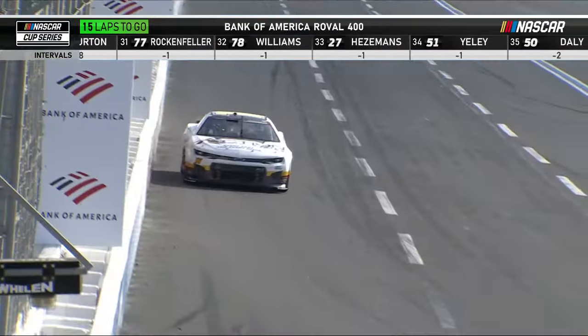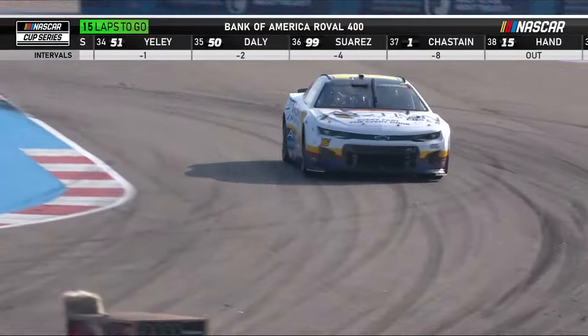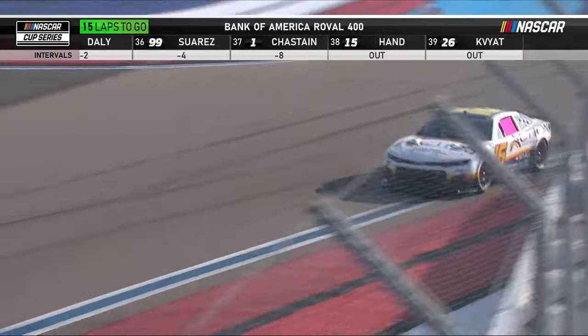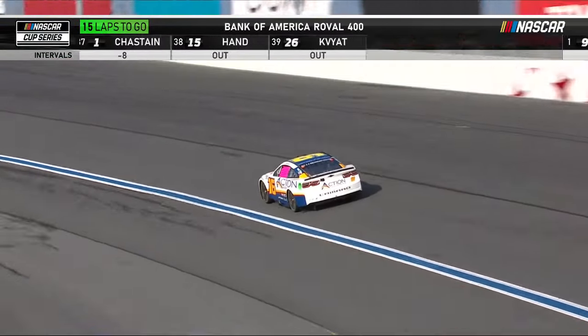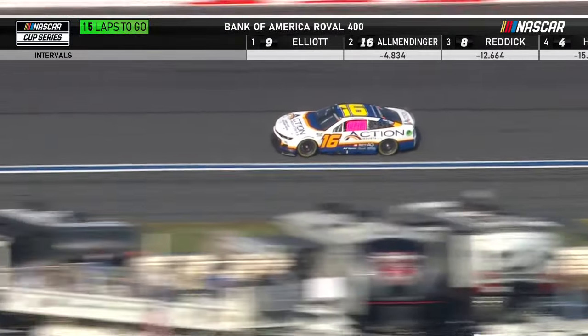AJ Allmendinger does have 3-lap fresher tires than Chase Elliott, but he has 4.8 seconds, 4.5 seconds now to gain over the 9. He is faster than the 9 car right now. Does he have enough time? That's the biggest question, Kim.